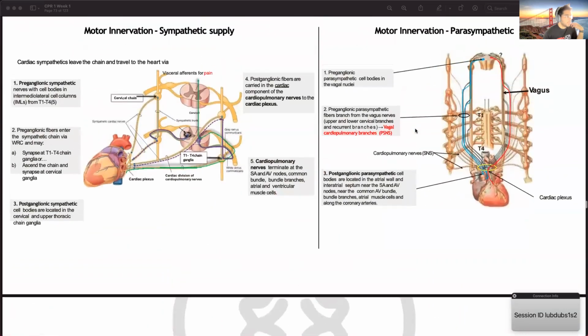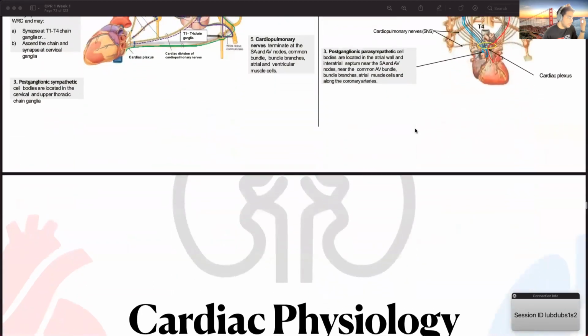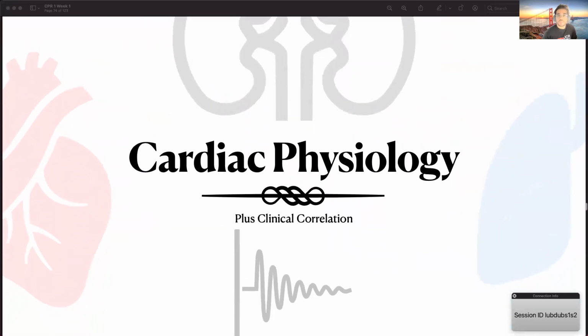Nicely done. And here, I just put this in for your own information. All you need to know is that vagus is dealing with parasympathetics, and your sympathetic chains are typically dealing with stuff innervating your ventricles, whereas the parasympathetic is dealing with your atria. So that's basically it for me. We're going to move into cardiac physiology, and Sarah's going to take over.